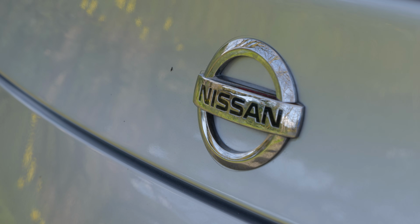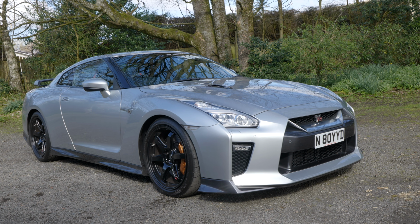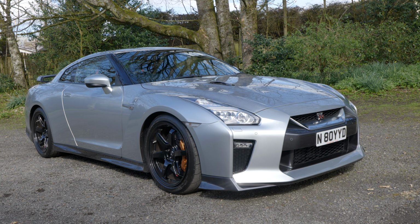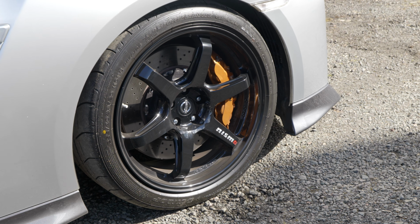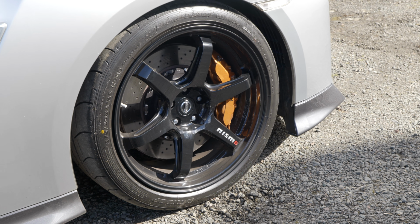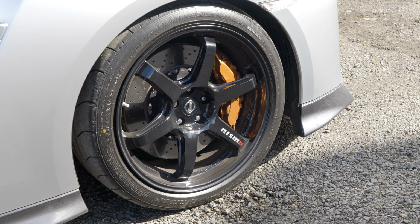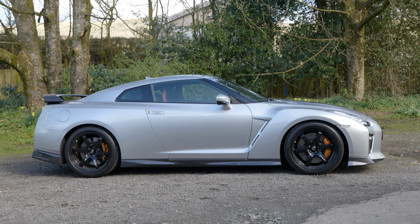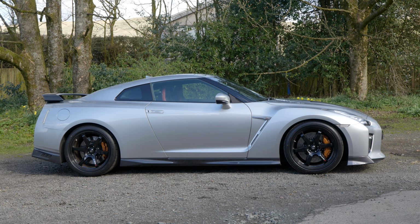The Track Edition, or to give it its full title, the Track Edition engineered by Nismo, takes nearly all of the chassis enhancements that car gets, but without the engine side, and does so for a lot less money. So you get the wider track at the front, you get lightweight alloys, you get the Dunlop N1 spec tyres, you get a hollow anti-roll bar at the rear, you get Bilstein Damtronic suspension, which apparently is the same as the Nismo, although all the reviews said this car is still quite a bit softer.